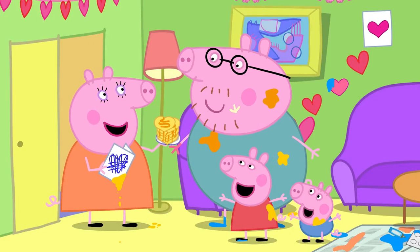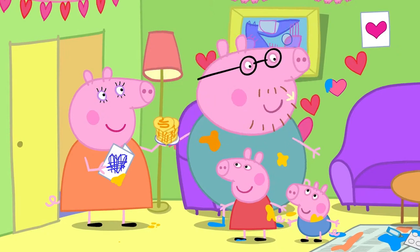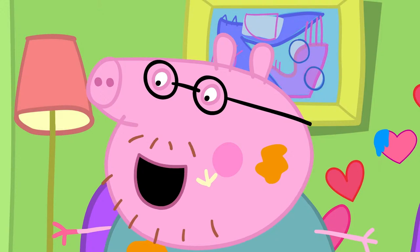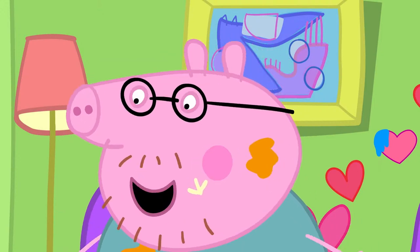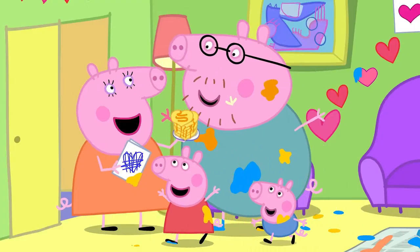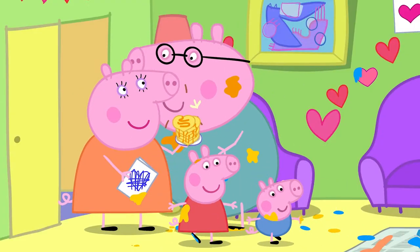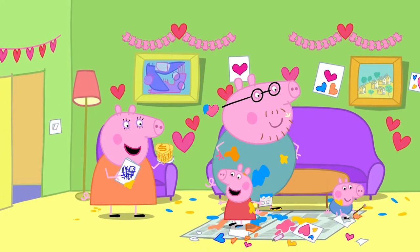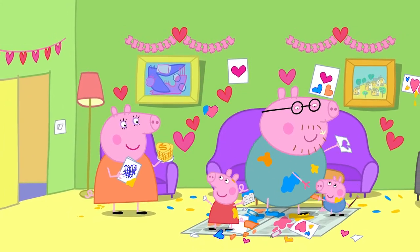Thank you, everyone. Things got a bit messy as we worked, but as a last Valentine's surprise, we'll get tidying up, won't we? Mummy Pig loves her Valentine's surprise, and Peppa, George and Daddy Pig loved making it and cleaning up after it.